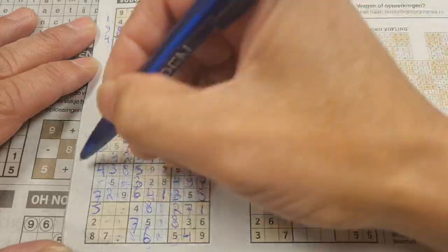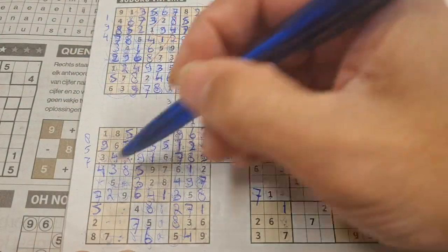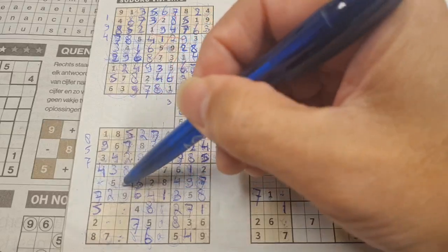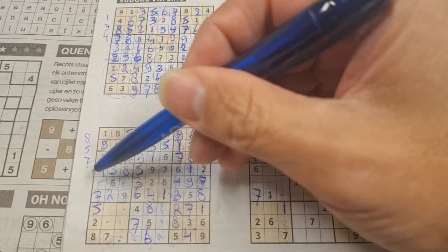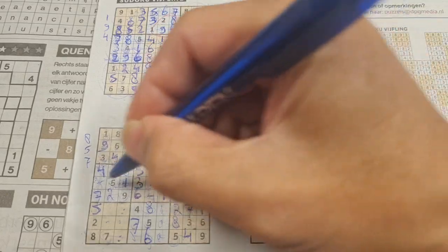I can see digit number 3, number 7. Then 2 numbers left in this big square. 4 numbers, the 1 is missing, the 2, 3, 4, 5, 6 is missing. 1 and 6. We have a 1 in the first column, no 1 there. 1 should be here, and a 6 goes there.